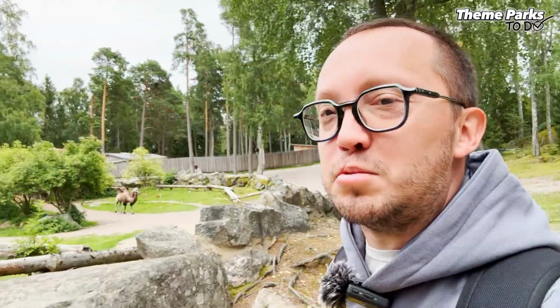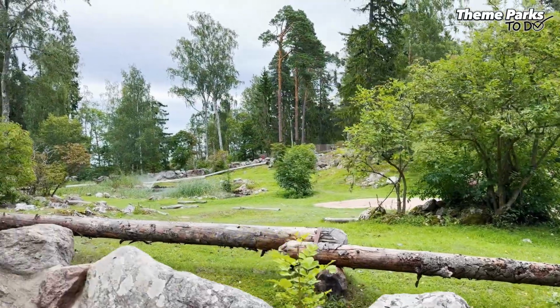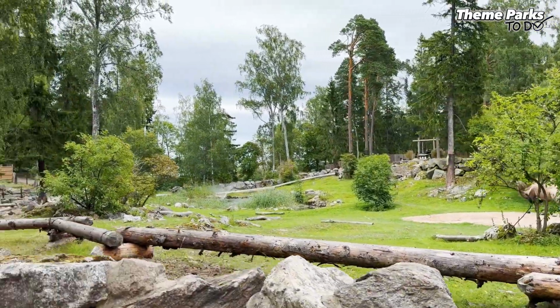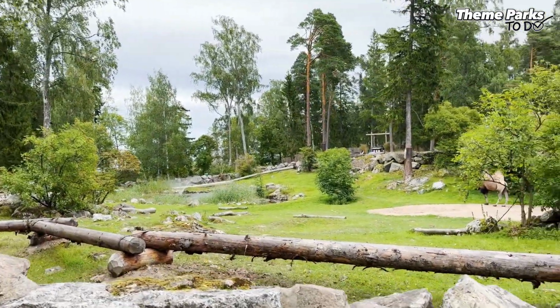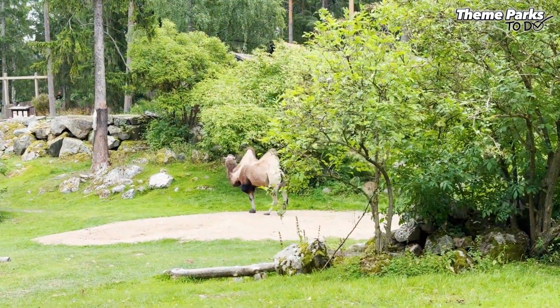So Furuvik is already making me happy with the animal part, after the chaos at the right part with the on-ride. Anyway, sorry for the fact I keep bashing about that on-ride part, but that really ruined my mood here. But look at those cuties. It's quite a big area here they have. It's not as big as the one in Kolmarden, for example, but it's quite nice actually.